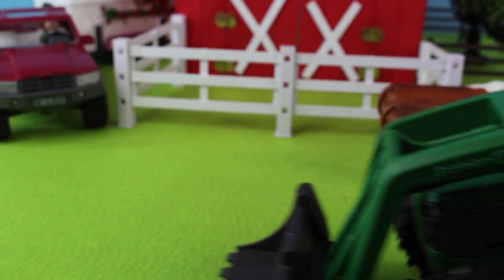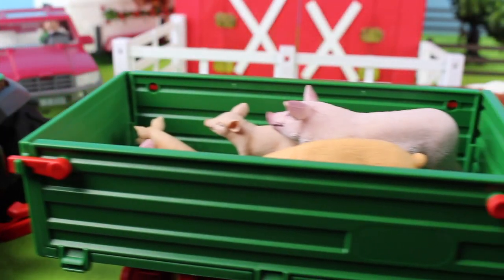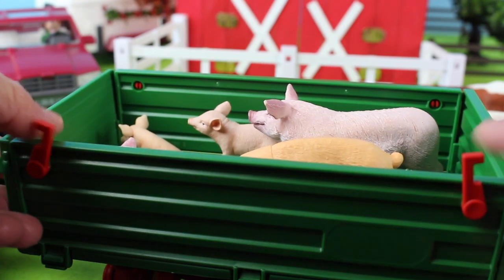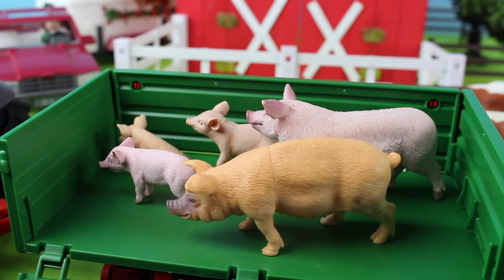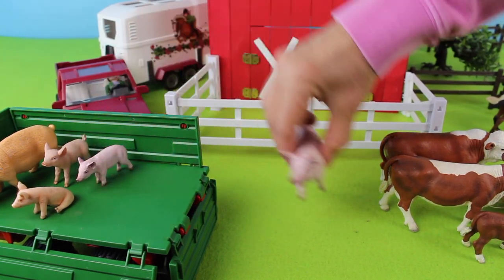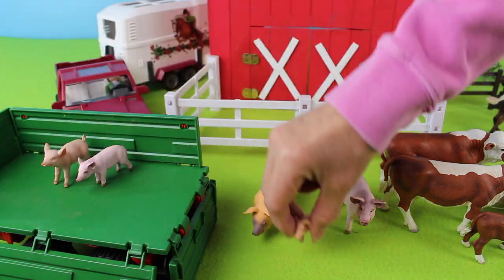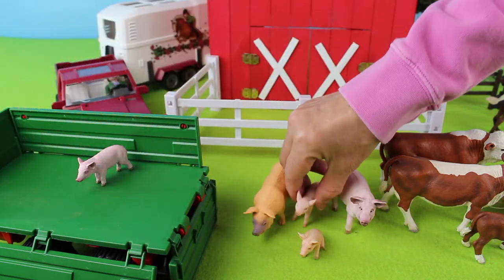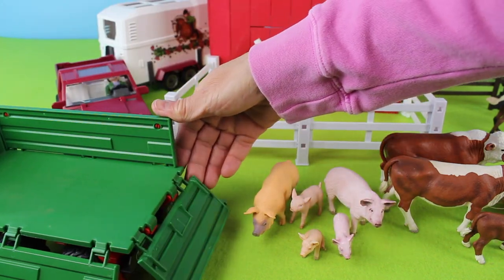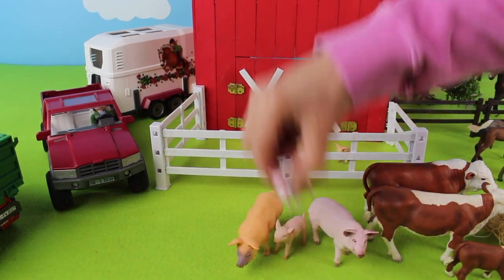Here comes the farmer in his tractor. What does he have next? Look, pigs. Now let's open the gate for the pigs. And look, inside, there are 5 pink pigs. Now let's count the pigs. 1, 2, 3, 4, 5. Let's close the gate on the tractor. Let's put the 5 pigs in the barnyard.